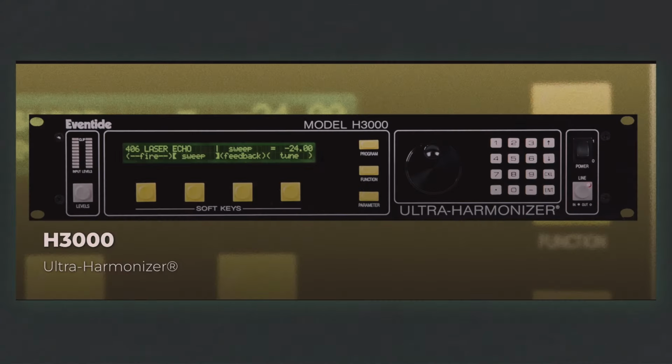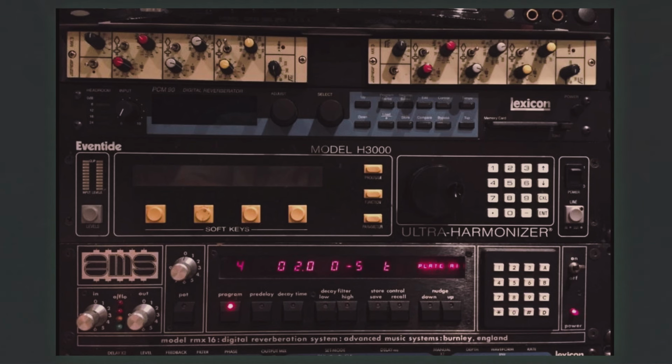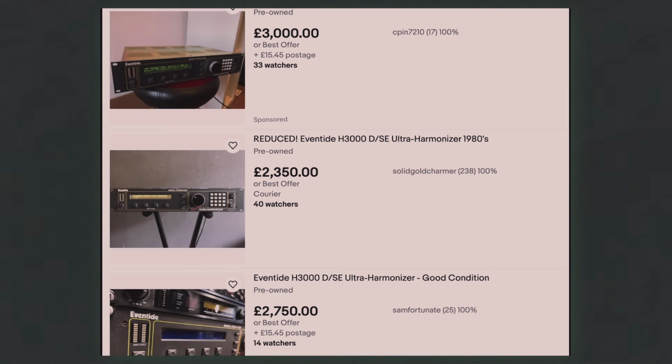To this day, the H3000 Harmonizer is considered the holy grail of multi-effects. Its high-quality pitch shifting, filtering, and delay algorithms made it one of the go-to tools for thick chorus and rich spatial effects for the biggest producers and mixing engineers in the industry. And this was all the way back in the 80s, but 40 years on, demand remains the same. If you need any proof, all you need to do is search H3000 on eBay. And we thought hardware compressors were expensive.